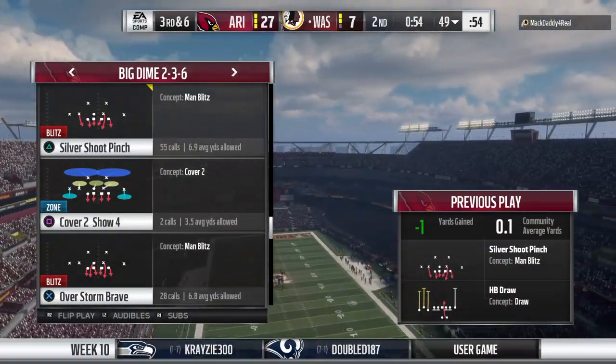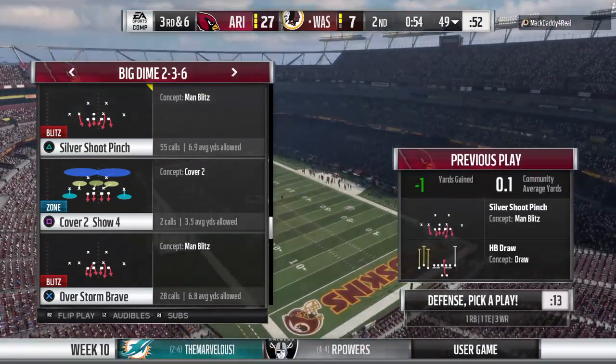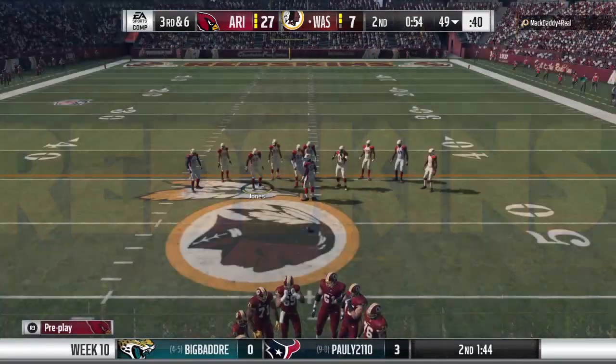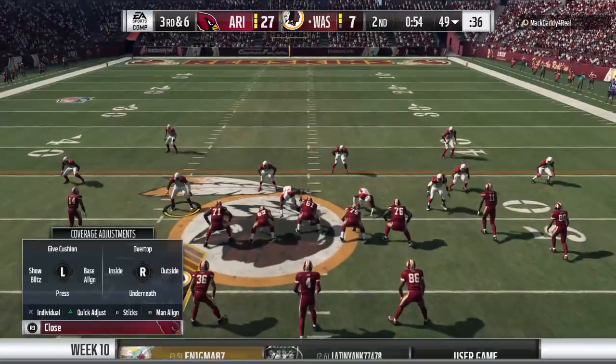Now whistles come in. We're going to get a timeout here by the offense as they get the stoppage with a little over 50 seconds to go in the first half. And they insert their dime package, 6 DBs here on 3rd and 6. Expecting pass all the way.